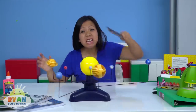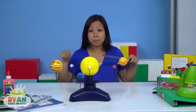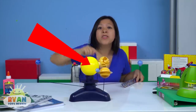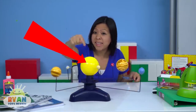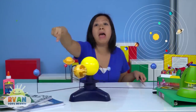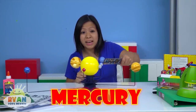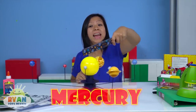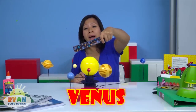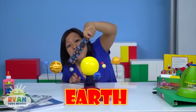This is a very tiny model of our solar system. Did you know that all of the planets in our solar system revolve around the sun? That means that the sun right here is in the middle and all the planets go around the sun. First, we have Mercury, then Venus, then Earth, the planet that we live on, with the tiny moon there that we can see.